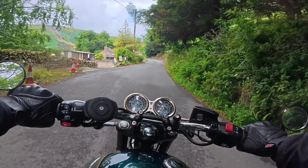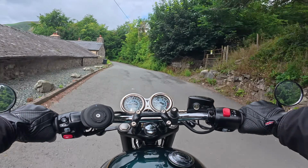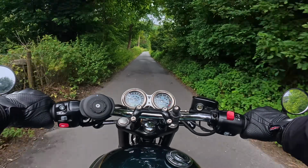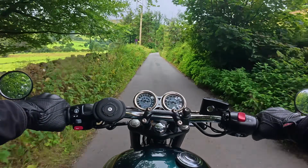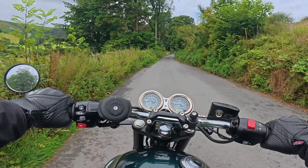Katie has been on the back of this, so we did a little trial run the other day, and although she doesn't like it as much as the Tiger, obviously they're totally different experiences, aren't they? She said she can come on road trips on this with ease as well, so, happy days.